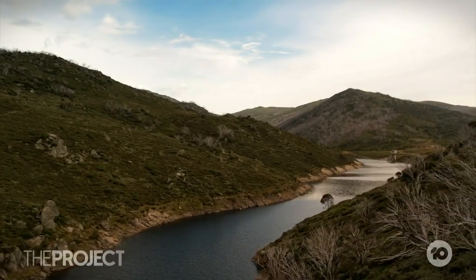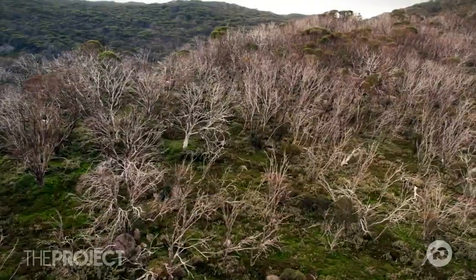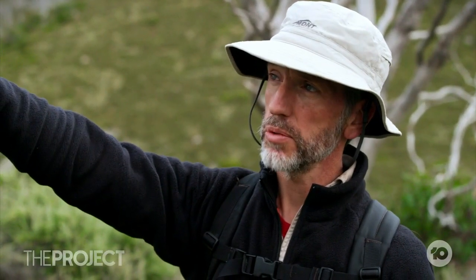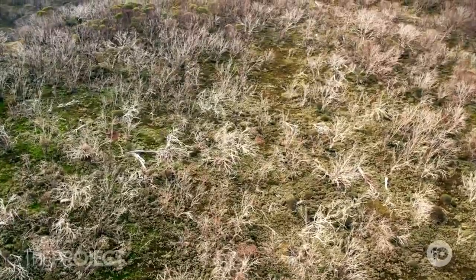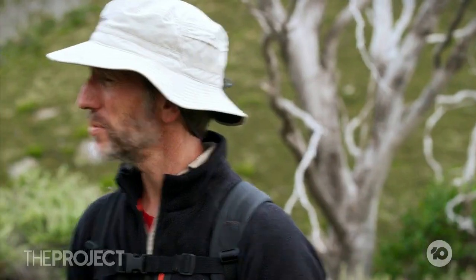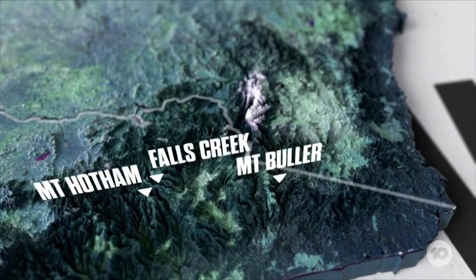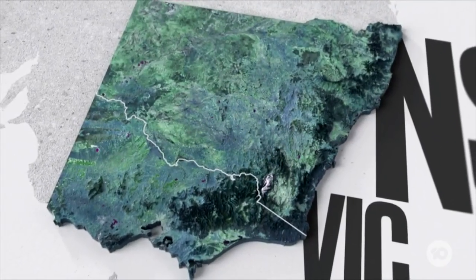The next morning, we meet Matthew's team behind Guthiga Dam for a longer hike, and the scale of what's happening is clear. As we look up the slope here to the top of the ridgeline, most of those trees are now dead. And you're left with this sort of ghostly, post-apocalyptic landscape. It's all over. It's everywhere. It's devastating. It's awful. It's absolutely awful. Across the Australian Alps, from Mount Buller, Hotham and Falls Creek in Victoria to Thredbo in New South Wales, and then up into the ACT, the ringbarker borer is killing the snow gums.